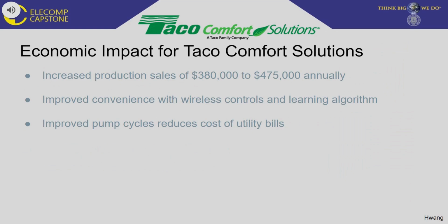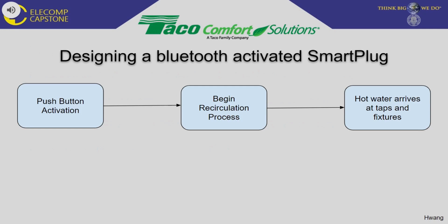The economic impact of the improved SmartPlug, in addition to the SmartButton, would result in a $380,000 to $475,000 increase in annual sales of on-demand recirculation products for Takeo. The goal of our project was to improve the efficiency of the SmartPlug even further by adding a manual activation device to activate the SmartPlug with the push of a button. We worked on a physical button that can be placed next to or near sinks and showers for ease of access.